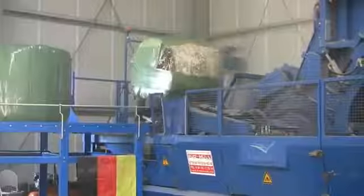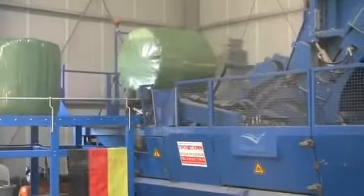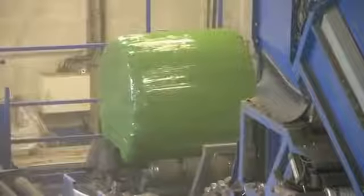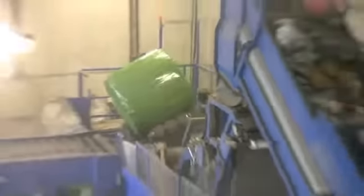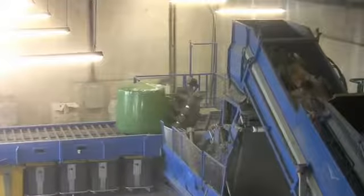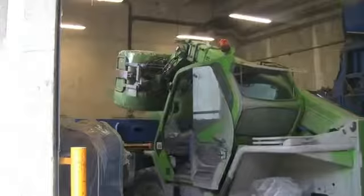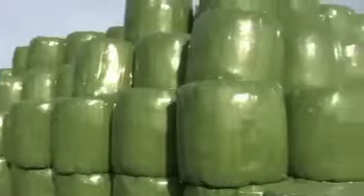The concept is based on the Flexus round baler. Recycled waste and other materials are converted into easily managed, airtight round bales. Without oxygen, the process of fermentation and decomposition cannot start.